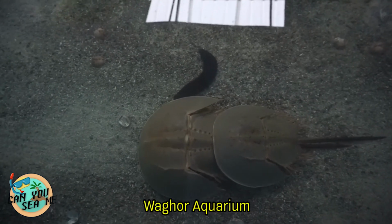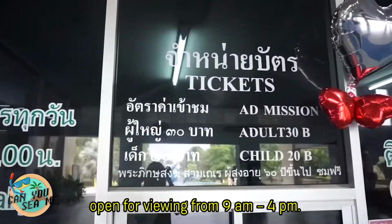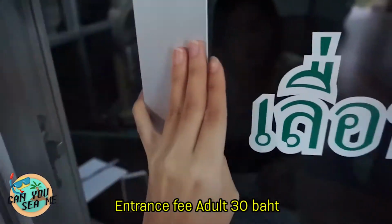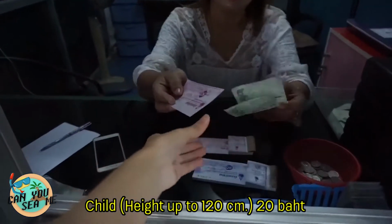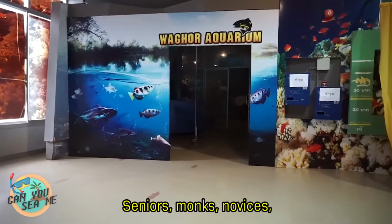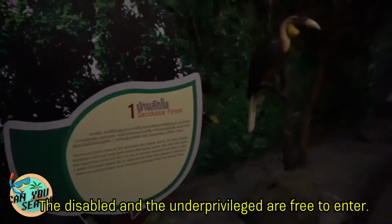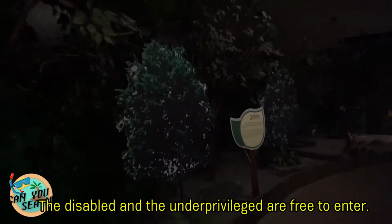Waghor Aquarium is open for viewing from 9 a.m. to 4 p.m. Entrance is free. Adults 30 baht, children up to 120 cm tall 20 baht. Seniors, monks, novices, the disabled and the underprivileged are free to enter.